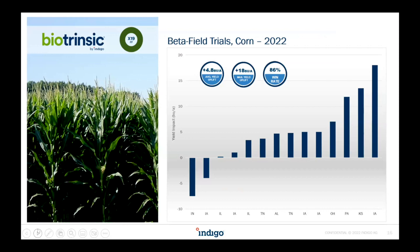In corn, we tested this product, and we had growers test it on top of their normal seed treatments. So when the biofungicide was added to the normal seed protection packages that growers were using, we still had a tremendous uplift. In this case with X19, we had first-year shortages of product.